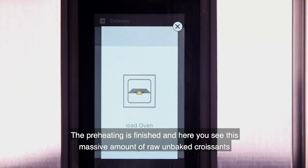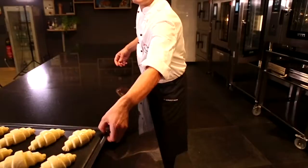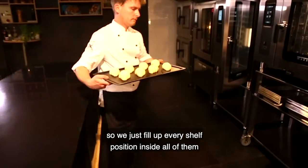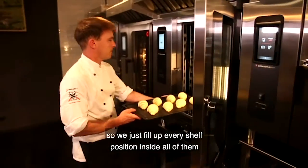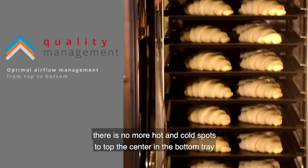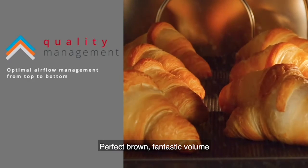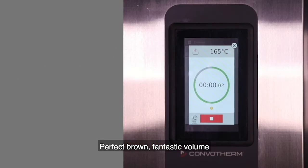The preheating is finished, and here you see now this massive amount of raw unbaked croissants. So we just fill up every shelf position inside our Convotherm Max, but thanks to our airflow management, there is no more hot and cold spots. The top, the center and the bottom tray all will look the same. Perfect, brown, fantastic volume.